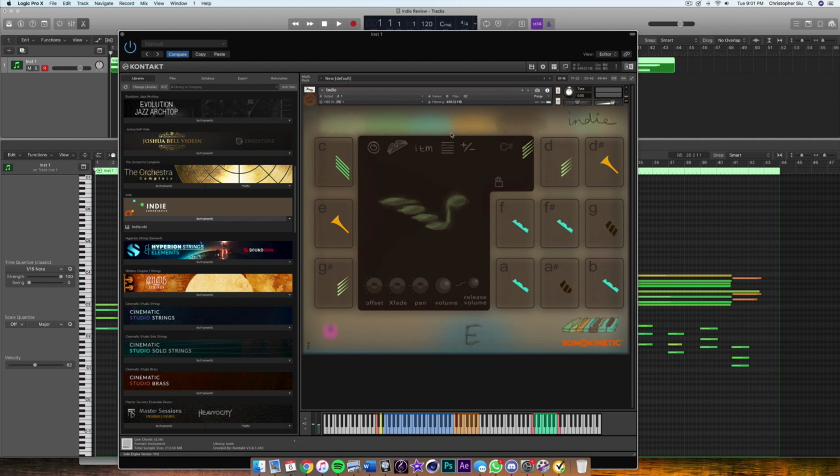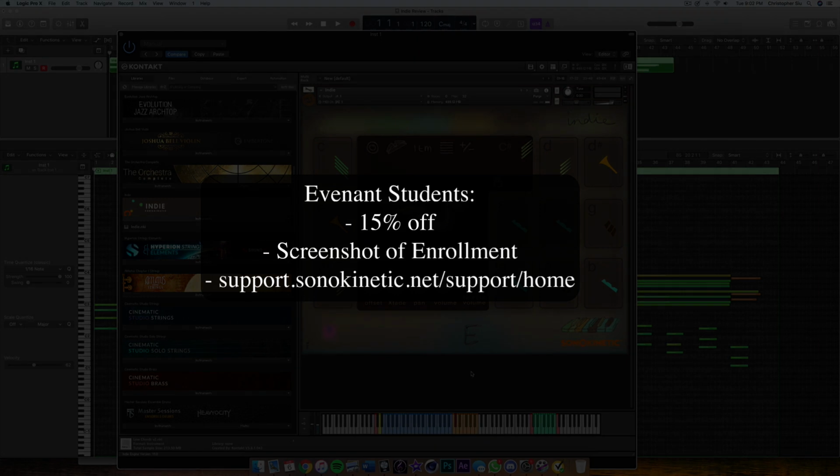So in general, Sonokinetic's Indie is the newest installment in their line. This one is quite different compared to the other libraries they've created. They focused on smaller ensembles. It's the first time they sampled a string quartet, which sounds lovely. And if you're looking for some more grandiose sounds, they have libraries like Grosso, for example. That's a great library. Just a bunch of different libraries with different moods to them that you can explore.